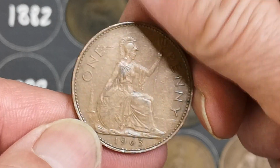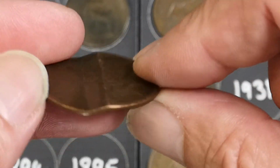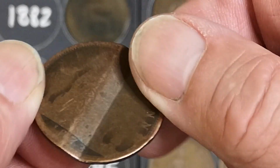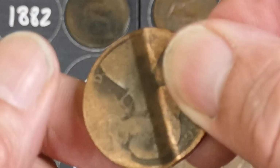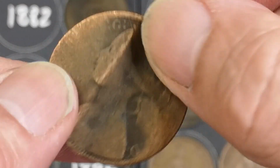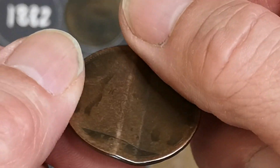And now I've got a 63. Oh dear, what we got here? That's a Victoria. I don't know if we can read the date on that. It's an 1873, but this looks like it's been used as some kind of tool, some kind of lifting device, I should think. Oh, that's a shame. I'll put it on there for now because we haven't got an 1873 yet. It's different.